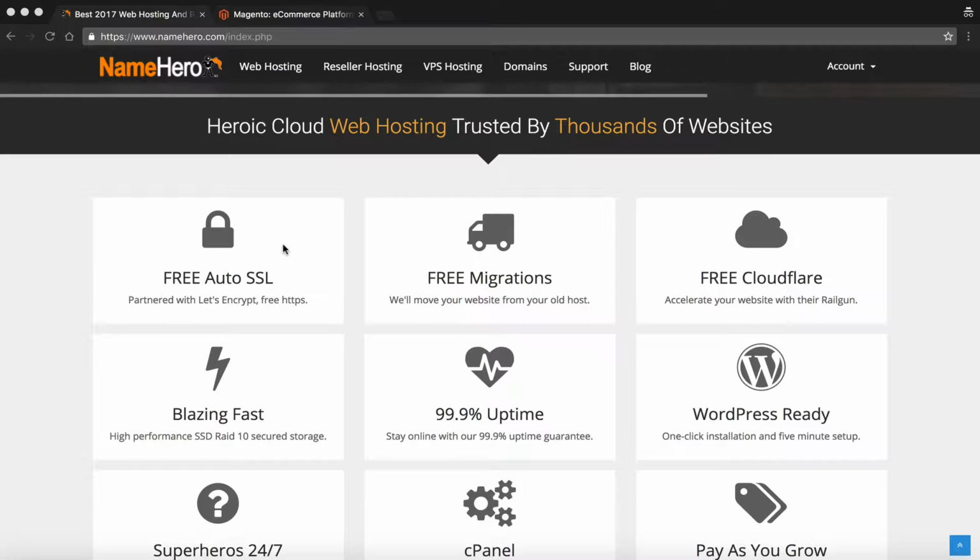And finally, we also offer free Cloudflare. So for those of you that have maybe used Cloudflare or currently do use it, you can go right into cPanel, enable Cloudflare, and have all the protection that they offer, such as DDoS protection and their web application firewall, as well as their CDN. So lots of benefits there.